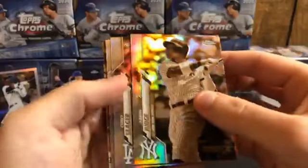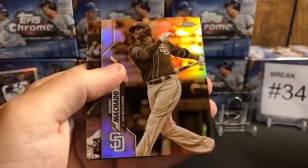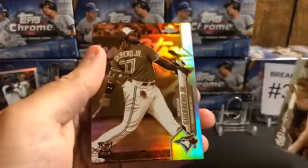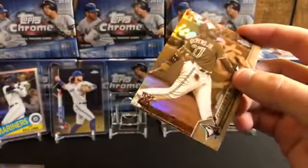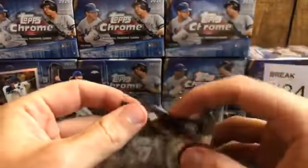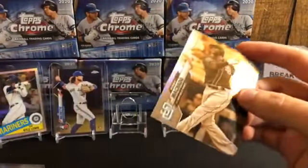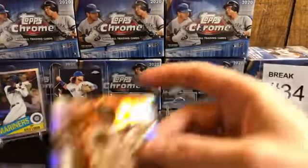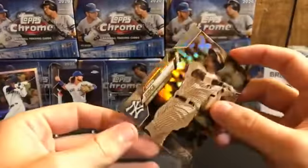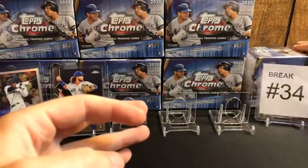Aaron Judge, Yanks. Card there. We have Corey Seager, Dodgers. Manny Machado, Padres. And look at that. That was a nice sepia pack. Vlad Jr. going to the Blue Jays. Look at that, Marcus. Good start. Good start, sir. Manny Machado. And Mr. Aaron Judge to the Yanks. Not a bad sepia pack.